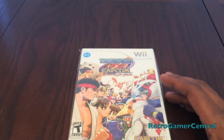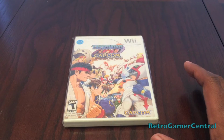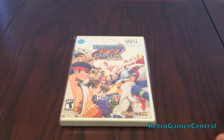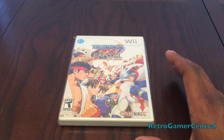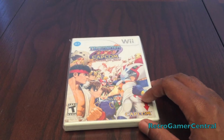Tatsunoko versus Capcom Ultimate All-Stars. I do suggest picking it up, especially for the wide variety of fighters available in the game, as well as having the Tatsunoko universe along with the Capcom. And we already know how a lot of the versus Capcom games hold value because of licenses that have to be negotiated and organized, and those licenses eventually expire. So a lot of these games get printed once and they don't get printed again. I don't know about the future of a digital re-release, or if there is a digital version of this game, but I prefer physical all the time.